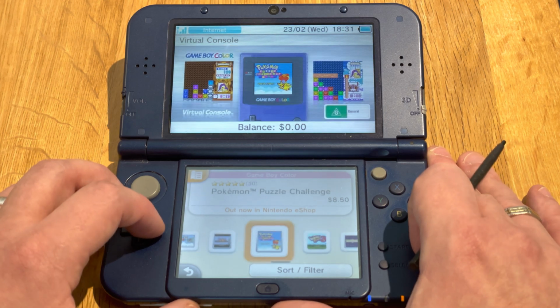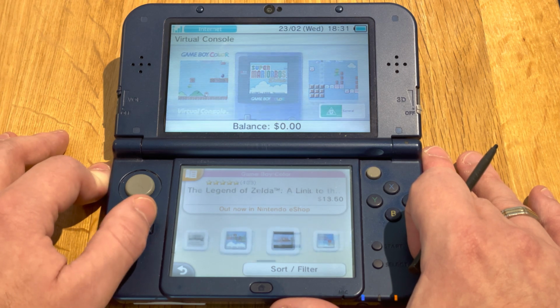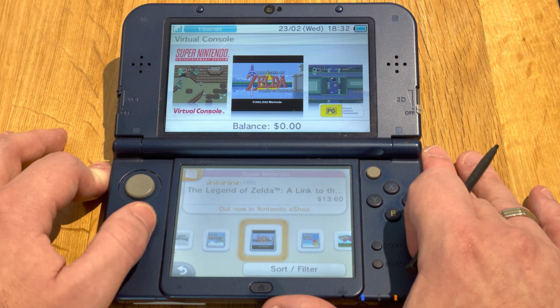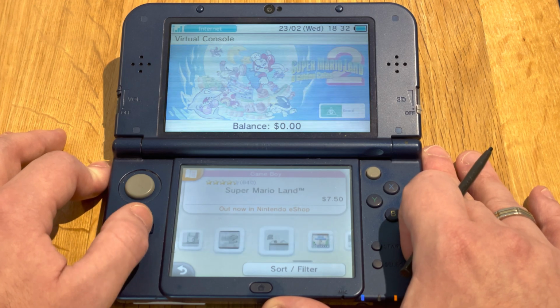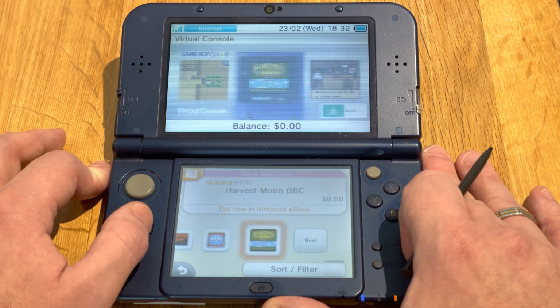All these old school first Game Boy Color games. Some of these Super Nintendo games are now available on the Virtual Console on the Switch as well. Yes, we don't really know what Nintendo is going to do with these classic Game Boy games.